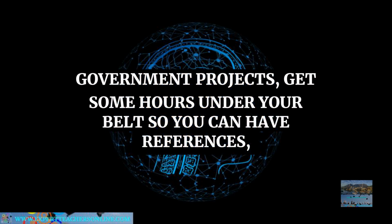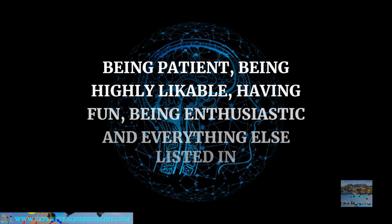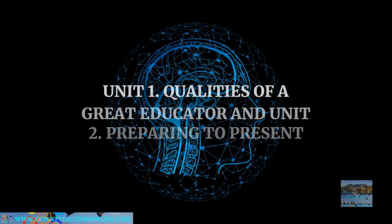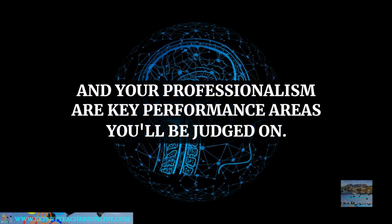Get some hours under your belt so you can have references, have proof you can teach and aren't a hiring risk. Being patient, being highly likable, having fun, being enthusiastic and everything else listed in Unit 1, Qualities of a great educator, and Unit 2, Preparing to present, are also important as student success and your professionalism are key performance areas you'll be judged on.